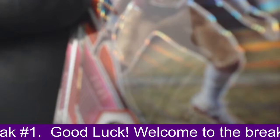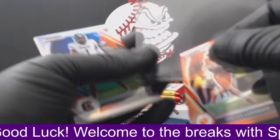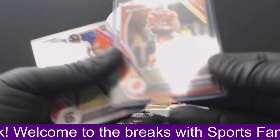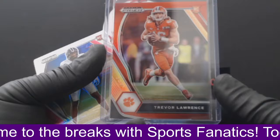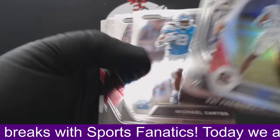Sante Samuel Jr. red. Not numbered. Ooh, look at this. Trevor Lawrence, red Prizm rookie. Look at this card. Trevor Lawrence, red rookie numbered to 299. Wow. Trevor Lawrence, red. That's going to the Jags. Tom D. Nice Trevor Lawrence, Tom. Red, numbered to 299. Michael Carter. Cam Akers.